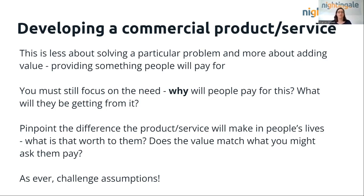And that's quite a key question you need to ask, because if you're developing a very, very complex process that takes an awful lot of money to develop, but people will only pay a very small amount for it, does that match? Can you make a viable business out of something that is extremely expensive to develop, but will only attract a small investment from your users? It is something to think about, and something to think about early on. And as ever, challenge assumptions.